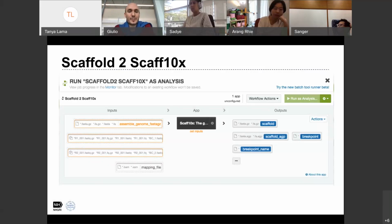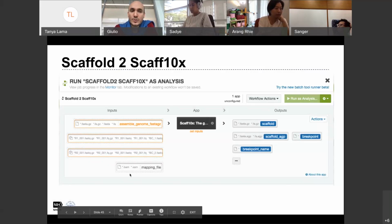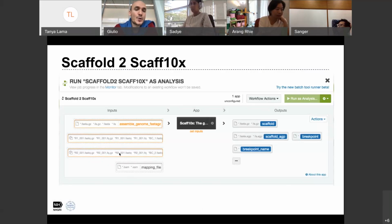So the first step. This is how a workflow within DNA Nexus looks. Normally you have your inputs on the left, then you have some parameters that you can configure for that particular step, app or workflow, and then you have the outputs that are generated. So for instance, in this scaff10x app, you will have to provide your primary assembly, and also your raw 10x data, so forward reads and reverse reads.